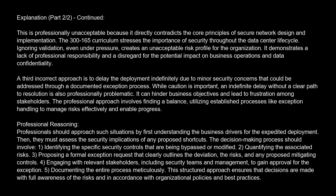Professional reasoning. Professionals should approach such situations by first understanding the business drivers for the expedited deployment. Then, they must assess the security implications of any proposed shortcuts. The decision-making process should involve: 1. Identifying the specific security controls that are being bypassed or modified. 2. Quantifying the associated risks.